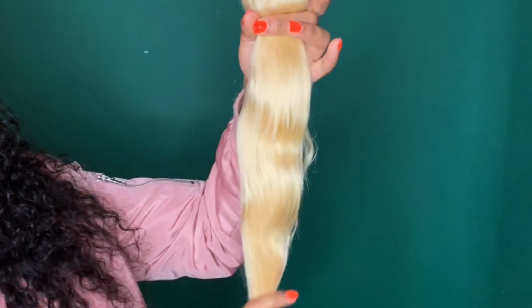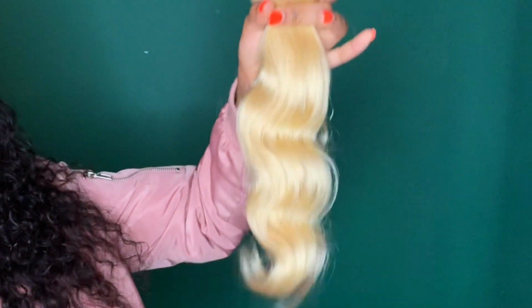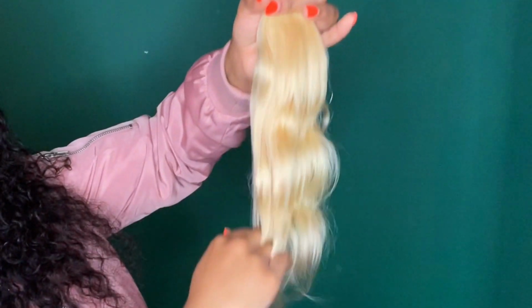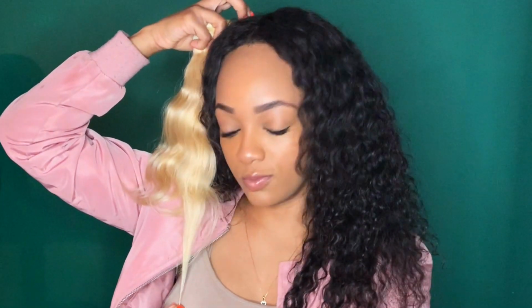I don't know if it's because it's been in the pack so long, but I'm noticing quite a bit of frizz. The hair is soft. I haven't had any shedding yet. I haven't experienced any shedding, so that's good. This will be the furthest bundle, so it'll be approximately installed right there. And the length check on this, that's right about your bra. That's about 14 inches.